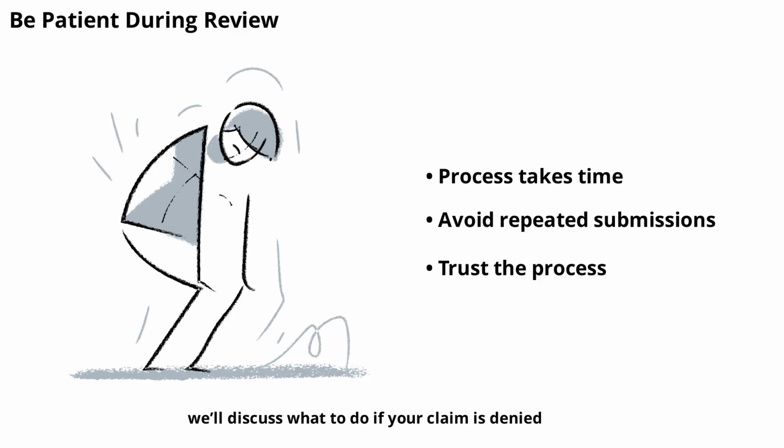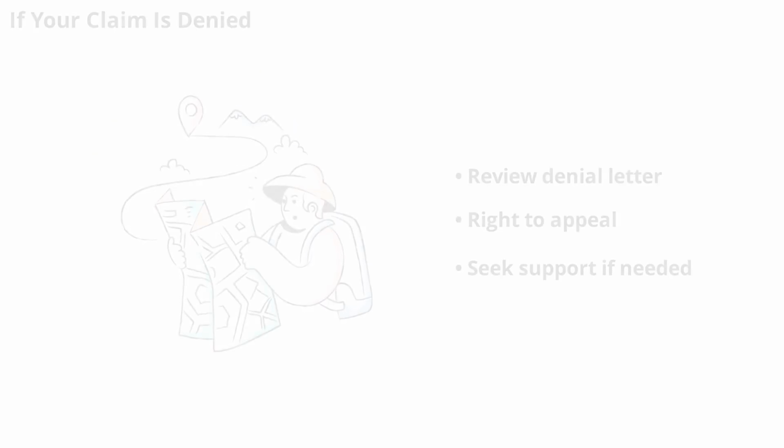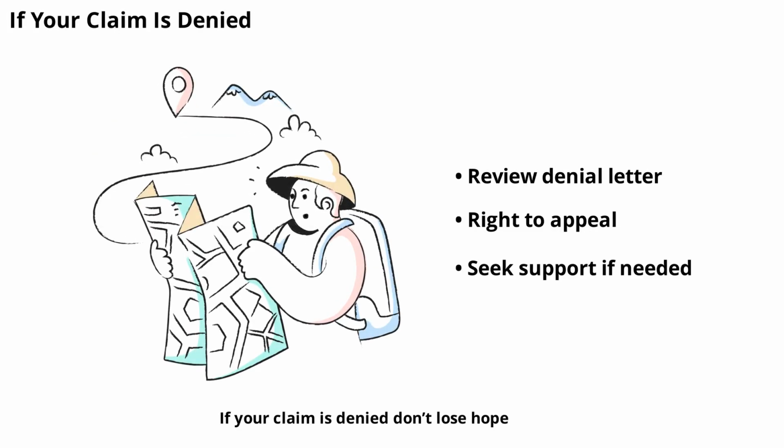Next, we'll discuss what to do if your claim is denied. If your claim is denied, don't lose hope. Review the denial letter carefully to understand the reasons. You have the right to appeal and provide additional evidence. Consider seeking help from an advocate or attorney if you need support.